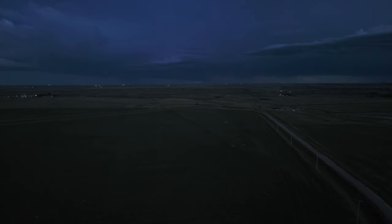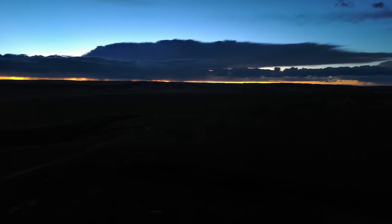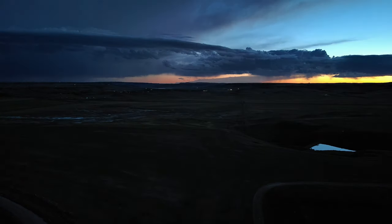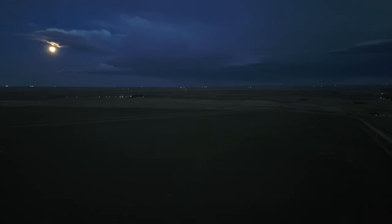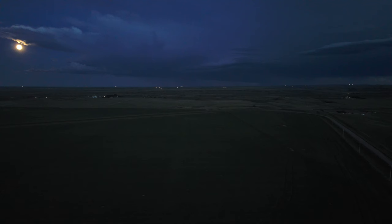I'm just gonna go in the other direction here with the Nano Plus, and I'll show you what's going on over yonder. Not too much. That storm right there continues to drift away. There are some clouds there. They aren't really building, so I don't know if they're going to do anything, but let's go back to where the action is. Oh, I like that. We'll get the moon in the shot.